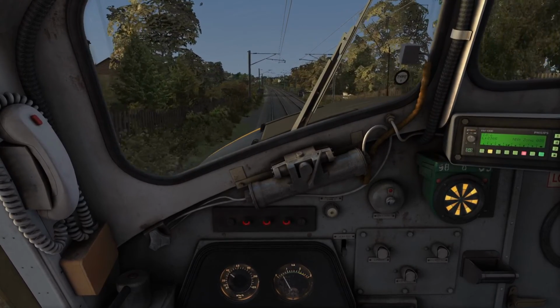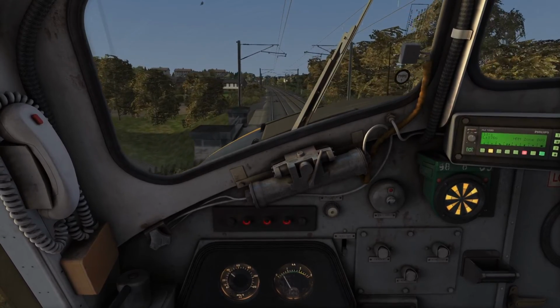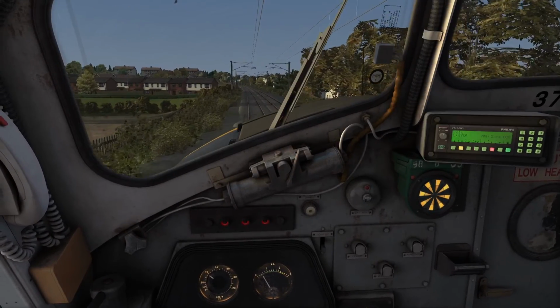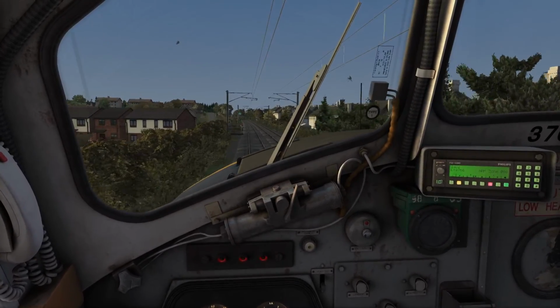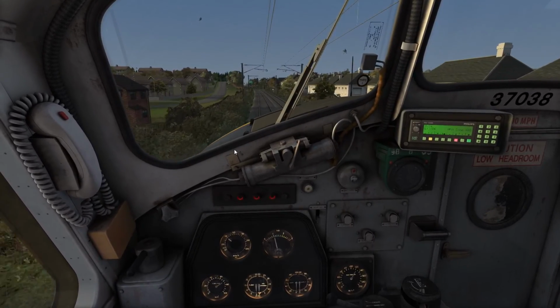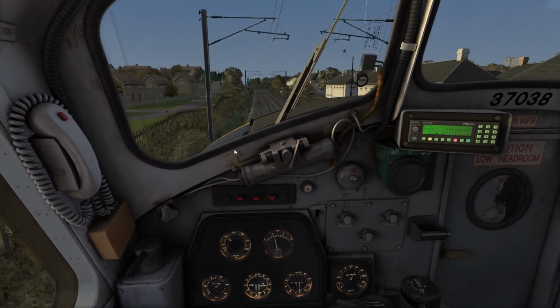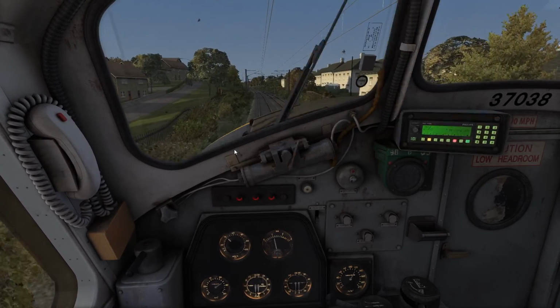We are very nearly at Carnforth now. The main thing I think anyone would know Carnforth for is Carnforth Steam Town. That's probably the main thing for there at the moment, that sort of WCRC presence.